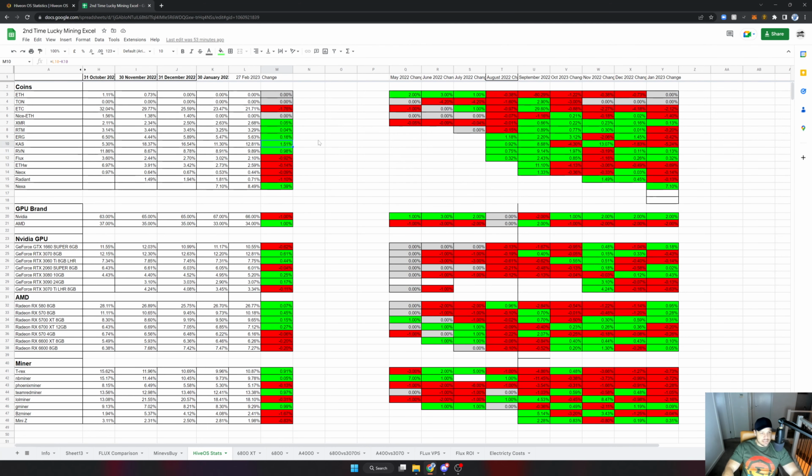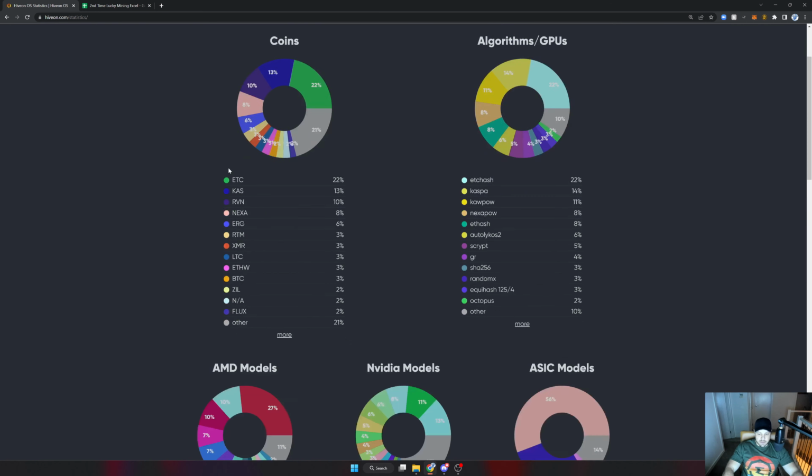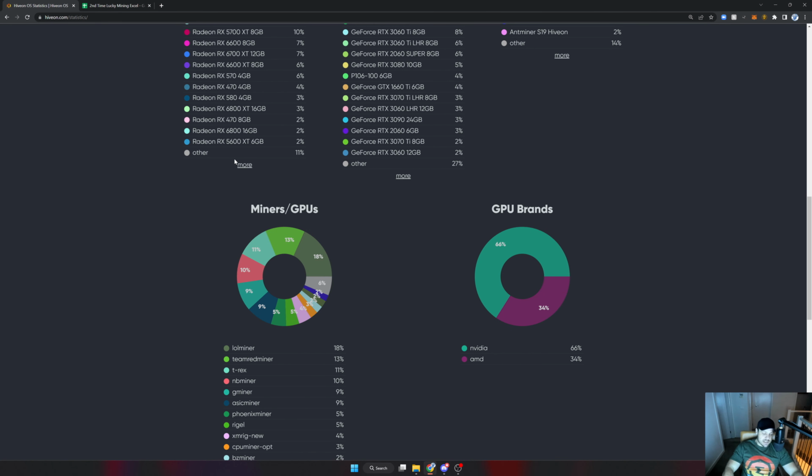Now, the next metric that we're going to have a look at is the GPU brands. So if I just jump back into HiveOS and scroll all the way down, you can still see there's a two-way split between Nvidia and AMD, and it's basically 2/3 to 1/3.